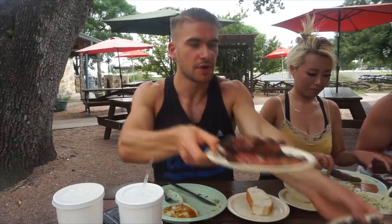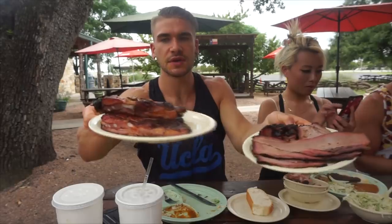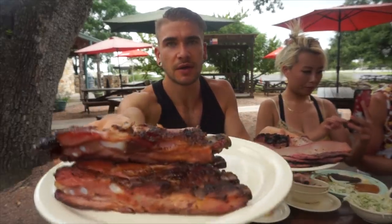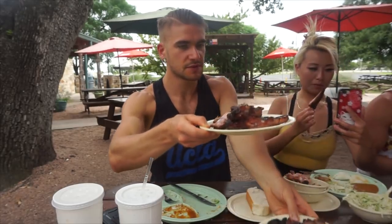Y'all, this is perfect. Good barbecue with good friends. Can't beat it. Texas. Texas is right. Oh, I love Texas. Got some more brisket, just plain brisket. I didn't want any more sausage, but we'll get some more eventually. Also got some ribs, a little smaller, but they look absolutely delicious still. So, have some ribs, folks.